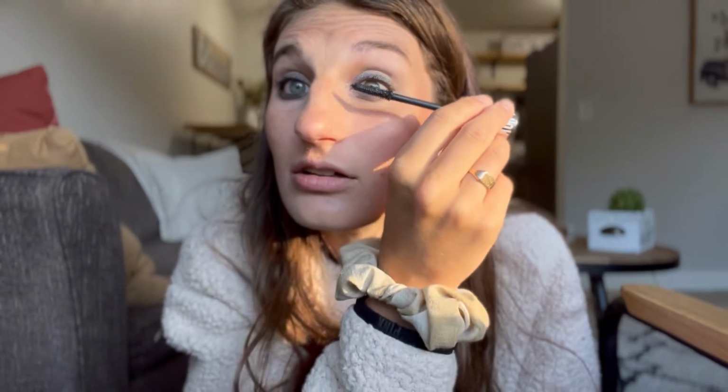It's funny, I was talking to my cousin the other day and she wears this too. And she was like, man, you said waterproof, but it's really waterproof. Like water does not take it off. And I was like, I know. I mean, if you go swimming and are submerged, you're gonna get a raccoon eye. That's unavoidable.